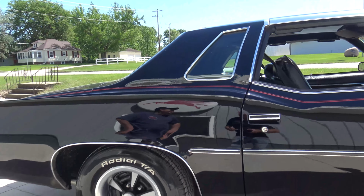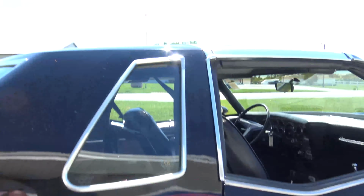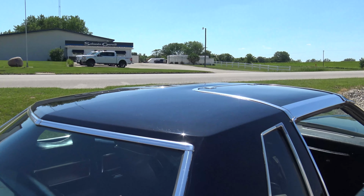And this is the year I was born, 1977. So kind of revealing my age here, but beautiful car. Back in high school, a lot of my buddies and stuff were driving Monte Carlos and Pontiacs like this.